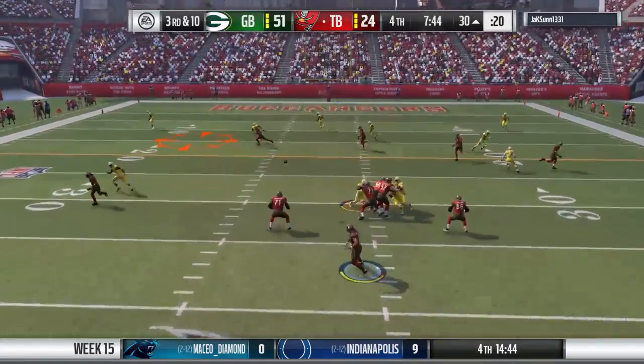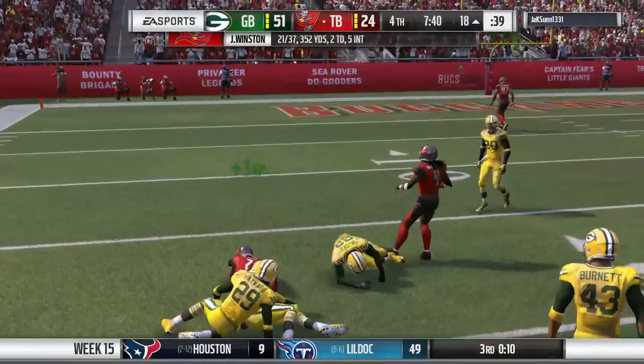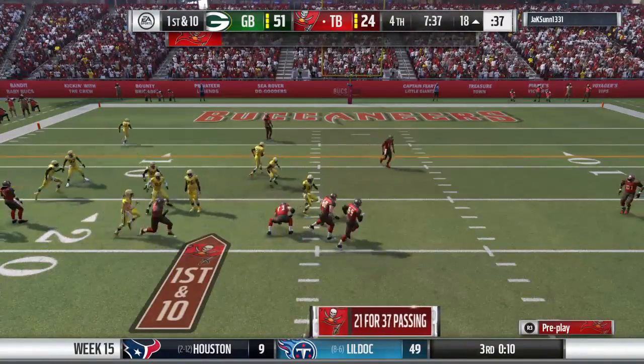On third down, Winston. And this time he's got the hookup. It's complete. And he gets this down to the 18. Good enough for a first down.